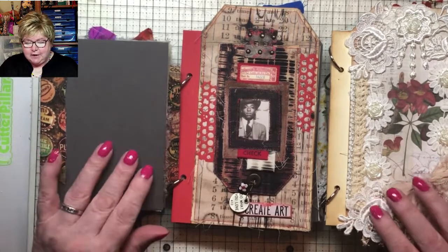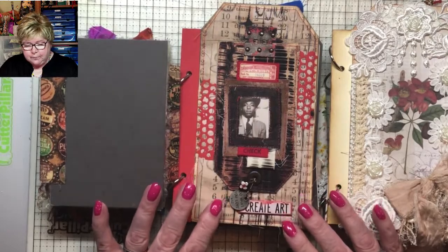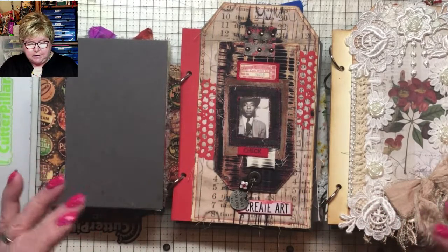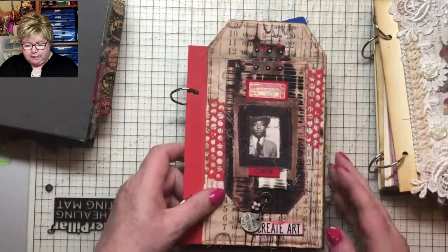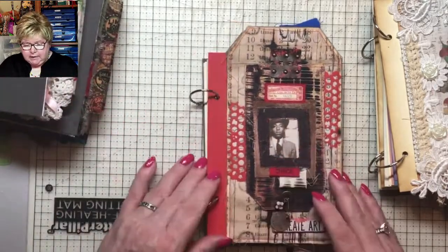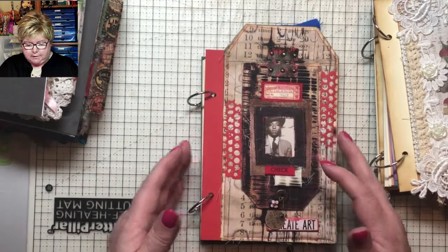Right, I thought we'd start just by having a look at the projects that we've got on the go at the moment, because there does seem to be quite a lot. So let's just work our way through. This is the first one that I'm going to look at. And it is, you may remember, but some of you weren't here at the time, weren't on the chat.